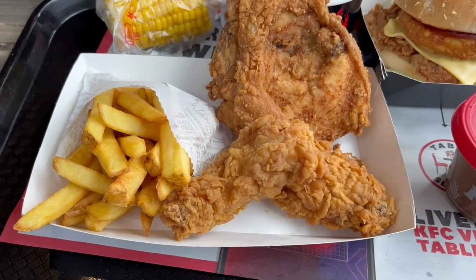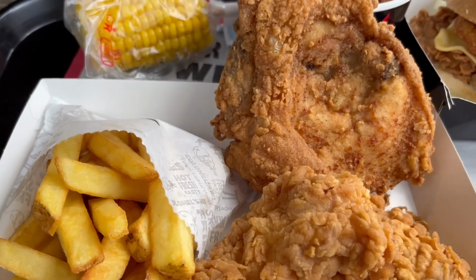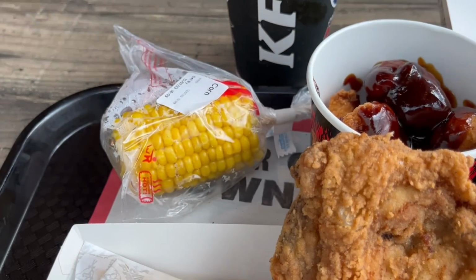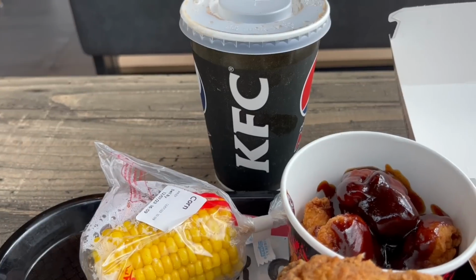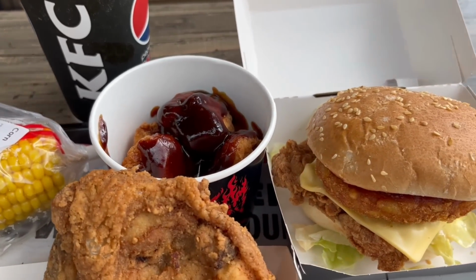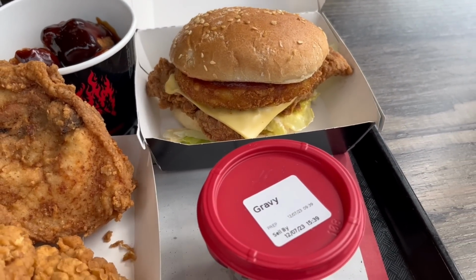I got the fillet tower box meal with 1 piece of chicken, plus I added a few extra bits. So altogether you have 2 hot wings, a portion of chips, a piece of KFC original recipe chicken, a corn on the cob, a Pepsi Max, a portion of Kansas barbecue dipped bites, a fillet tower burger, and a pot of gravy. Let's dig in.